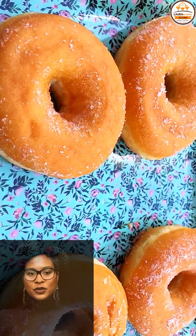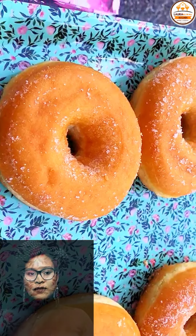Just look at it. You see how yummy this donut is. Our donut is ready. Are you guys seeing what I'm seeing? Order yours. Hurry up and order. The price is affordable.